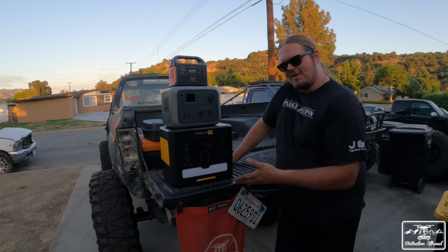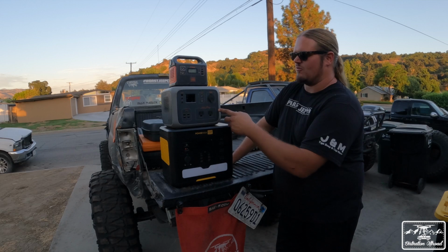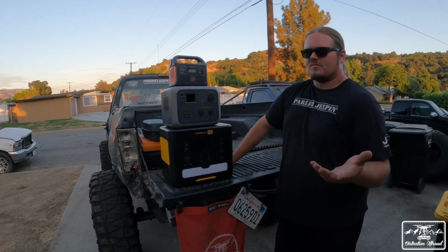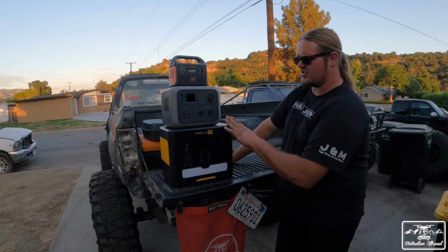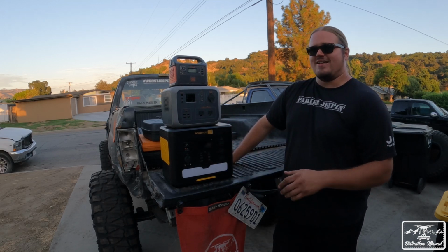You don't need to carry 3 power stations. You could get away with 1 big one or a medium-sized one. You can get away with maybe 2. You don't necessarily need 3. But I was running mine off the fridge the entire time, and my 12-volt system doesn't work on the truck, so I couldn't exactly plug it in there. So I made sure that I had this ready to go. And plus I'm reviewing it, so it was good to give it a solid test.